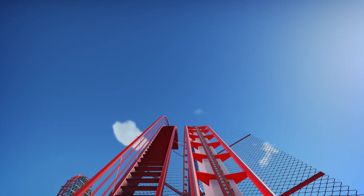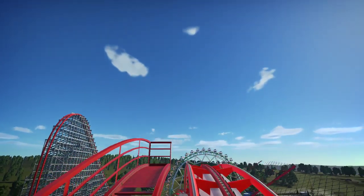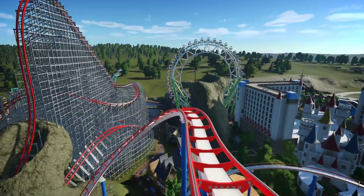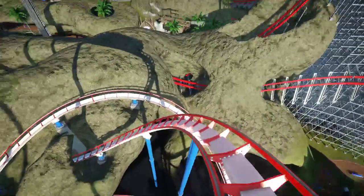Timothy, how you doing? Appreciate you coming by. Just out here riding a roller coaster. It's just a whole park that I put together. I mean, all these rides are basically already built for you. I could build my own rides, but you got to make sure you get it perfect or no one will ride it.